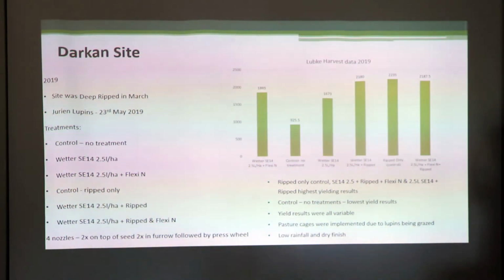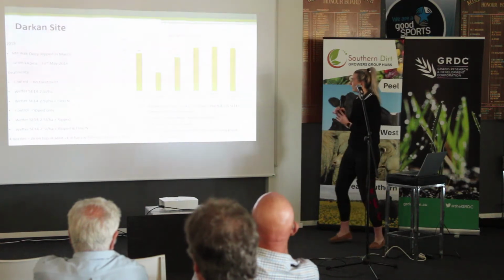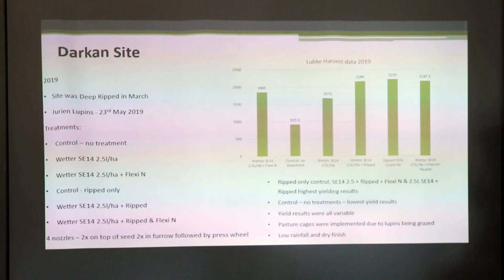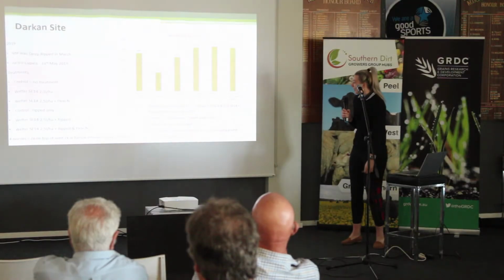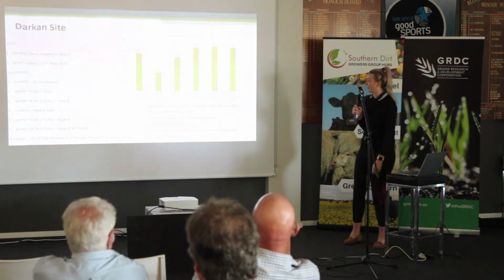With the results, the ripped only and the 2.5 ripped Flexion and 2.5 with ripped were our highest yield results, as you can see here. And the control with no treatments had the lowest yield results. All very variable as well.